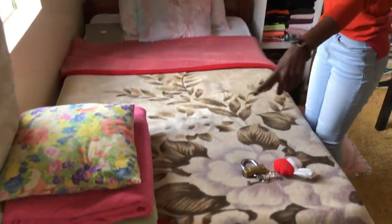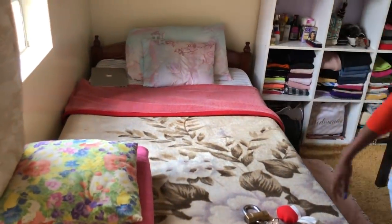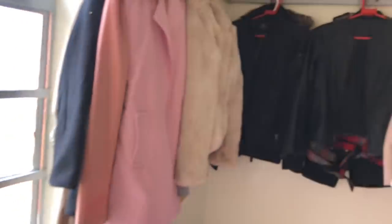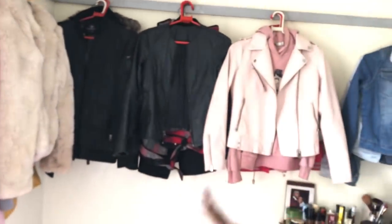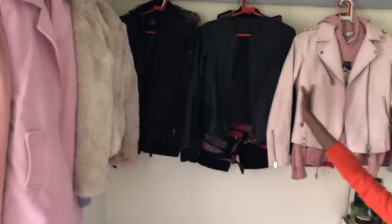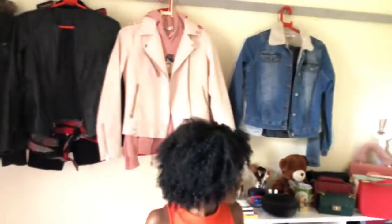Then hapo niko na bin yangu chafu. Then on top here, I have my jackets. Quite a large collection. As you can see, sikuwa na place ingine ya kuiweka. I decided to just hang them over there. I'm okay with that.